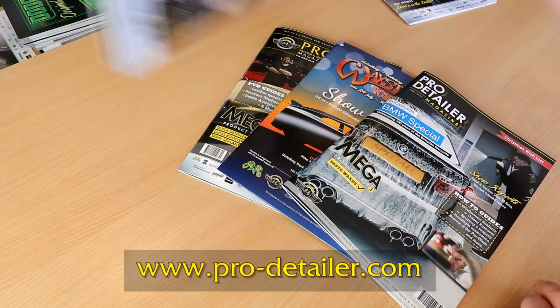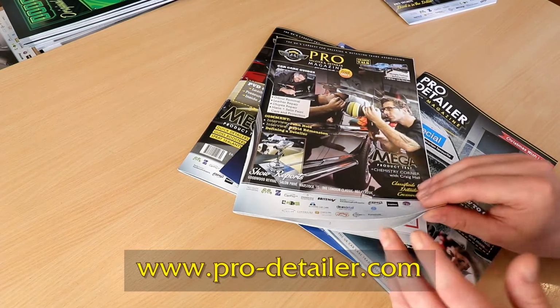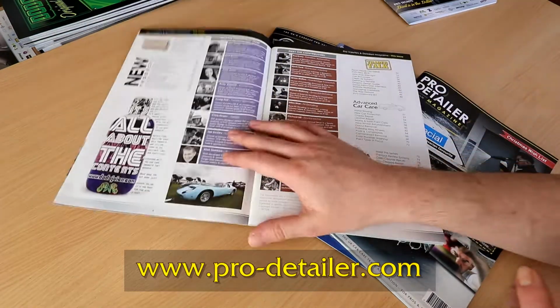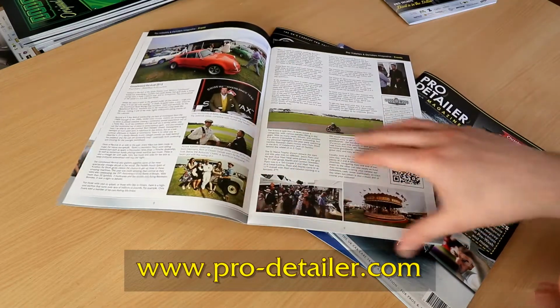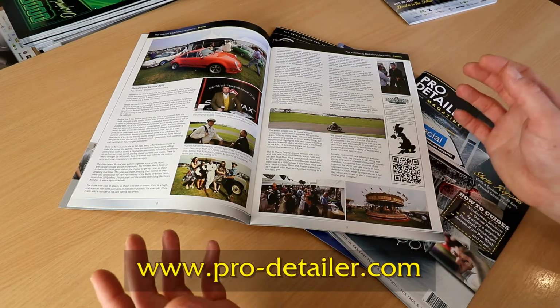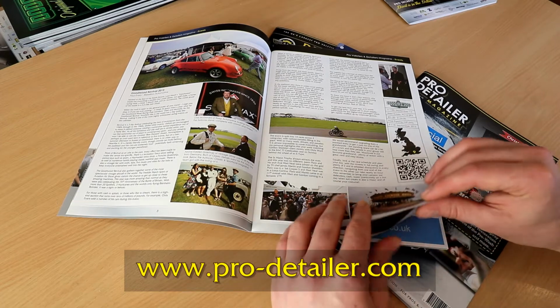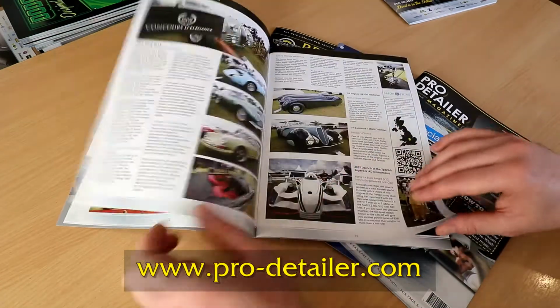Then in issue 2, this is when we kind of became a bit thicker, so it went to 92 pages, and we brought in the events section. We went around all the shows and said hello to all the traders and guys, and took lots of photos and sort of keep up to date. Now, events, again, I don't know if it's something people like to read about. I quite enjoy putting them together. It gives me an excuse to get out of the office, but obviously if it's something that you quite enjoy reading through, let us know and we can do more of them.